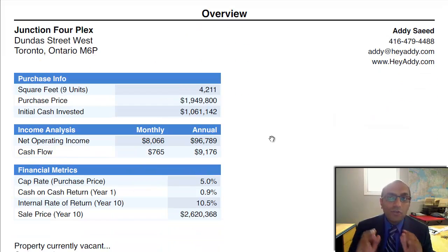Basically, you have three different options available if you purchase this property. One is to buy and hold. The second is to buy, renovate, and hold. The third is to buy, develop, and hold or sell, whichever option you want to exercise. Right now, the property is 4,200 square feet. Asking price is $1,949,800. Cash investment required is 1.06. Now, the 1.06 is skewed because I have the development cost included in there. So I'm going to talk a little bit more about it as we go further.